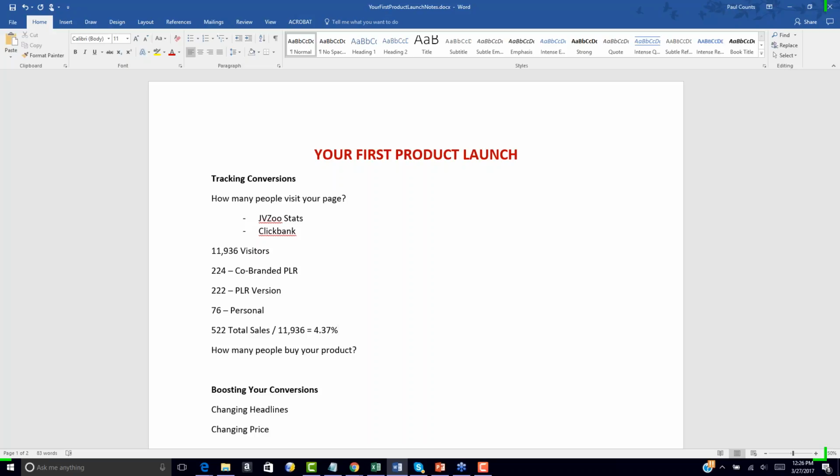So that's kind of more of an average. I wouldn't say that's a great conversion rate. Sometimes you want to see more in the 5, 6, 7, 8% range, but that's not bad either. A lot of average products have an average conversion rate, usually 1, 2%. 4.37 is kind of in the middle there.